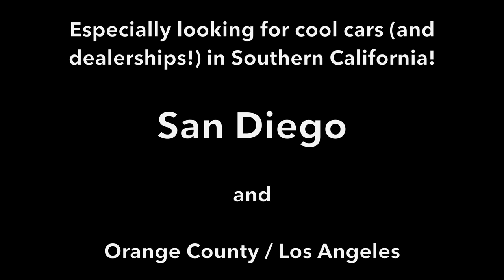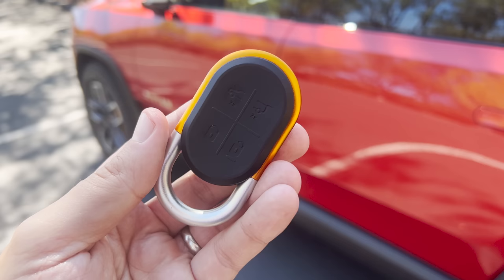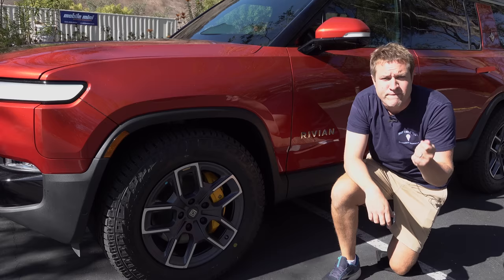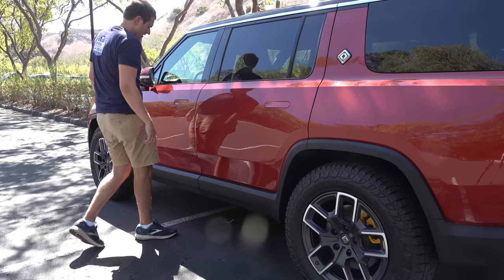All right, I'm gonna start the quirks and features of the R1S with the key situation, which is pretty cool because this is your key fob. It looks neat, it's distinctive, and it's also a carabiner, as you can see, which works perfectly with the R1S's adventure lifestyle kind of motif. But that's not your only key, because you can also set up your phone to be used as a key using the Rivian app. And then you can just walk up to the car, it senses you're there, it unlocks, and you don't even have to carry a key with you.